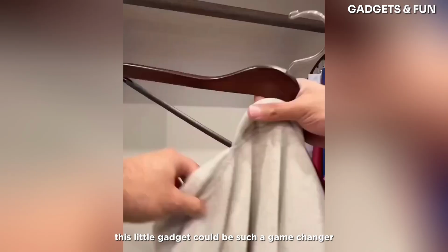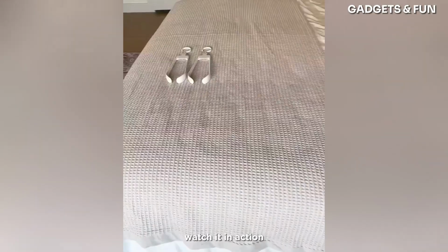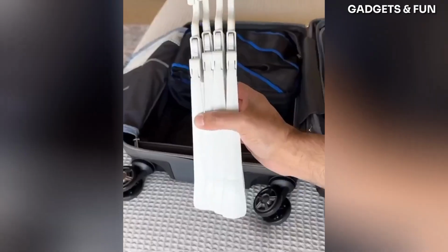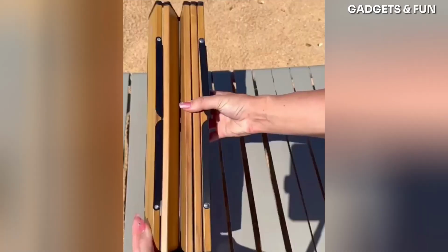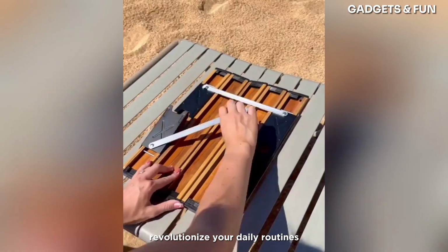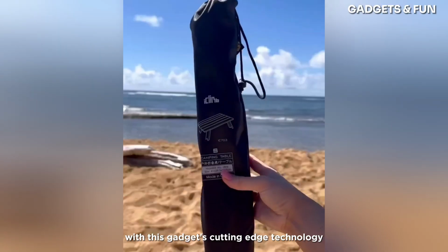Who knew this little gadget could be such a game changer? Watch it in action. Revolutionize your daily routines with this gadget's cutting-edge technology.